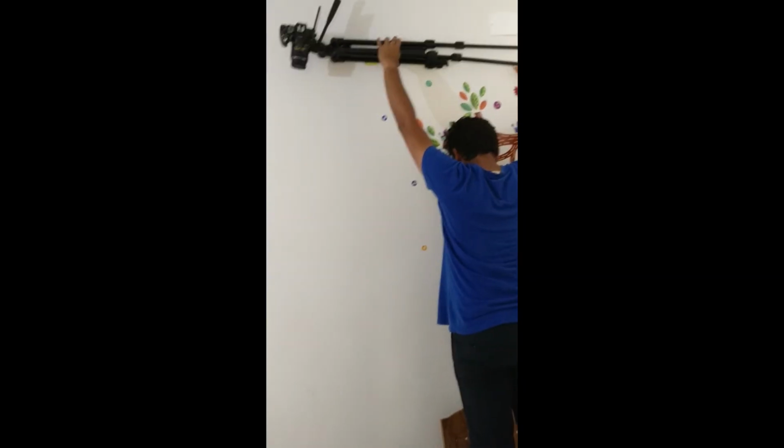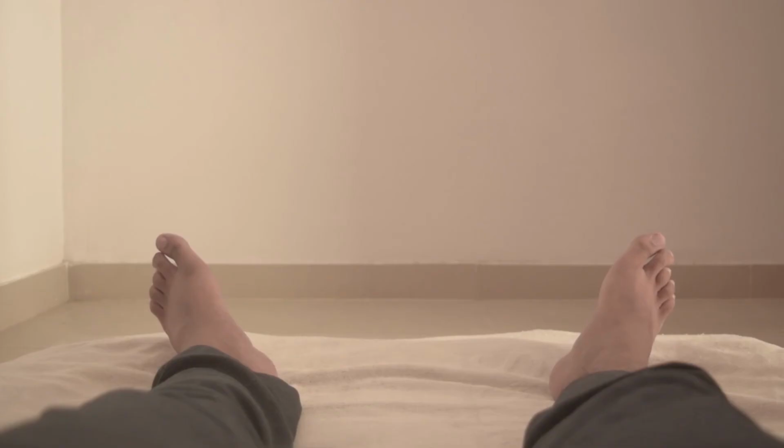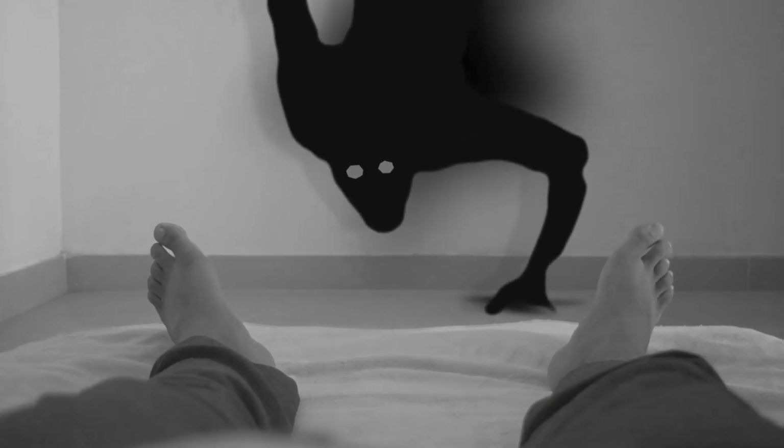Now the demon is me, actually my inner demon. So we filmed it like this, and then I roto brushed it out. You can notice the roto brushing didn't work very well on my hands, so it was just too much work, and I'm not too good at VFX, so I just left it in there.